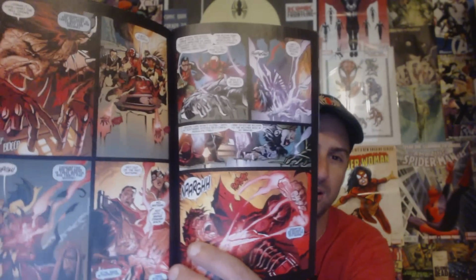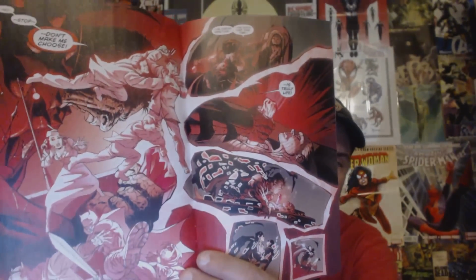This was a great book to read. I really enjoyed it. Had lots of action in here. Great 2-page spread. Such a visual treat to actually look at, guys. So if you haven't picked this one up yet, go ahead and do it. This is Robin Rises Alpha, issue number 1.